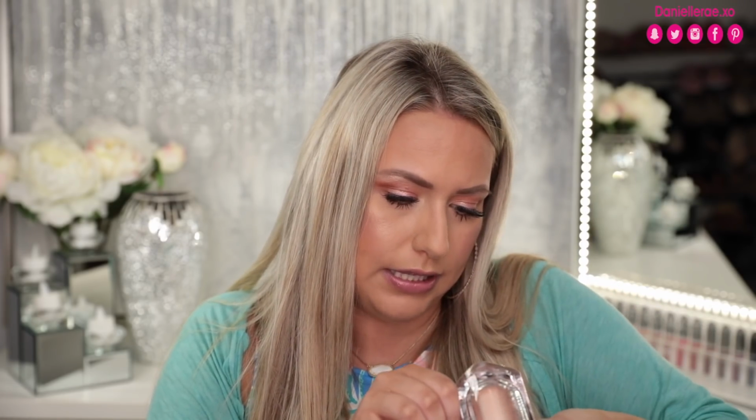This one looks like it's going to be a really pretty light pink shade. You have to do quite a few pumps just to get it out for the first time. Okay. And this is a lot. So this is, how many ounces are we? Well, it's 1.85 fluid ounces. I feel like it looks like way more than that.